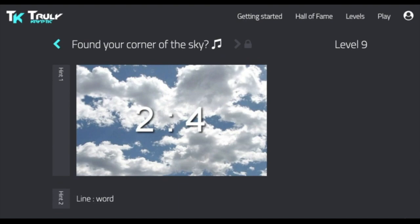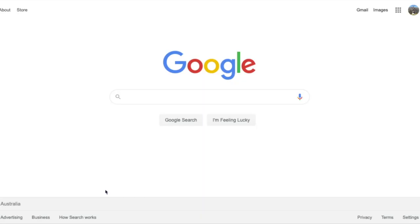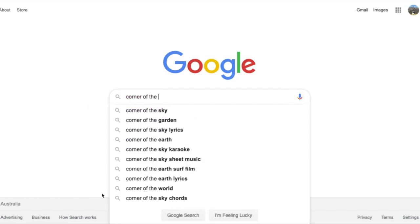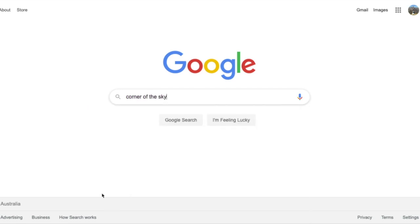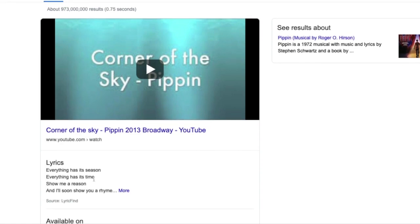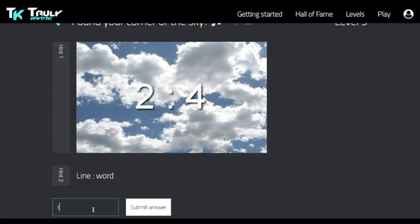I went through a few different ways of trying to solve this. I looked for some sort of link in the corners of the picture, being the corner of the sky, but found nothing. What ended up giving it away to me was the little music note at the end of the phrase. To me, this said that it was probably a song. So, back to Google, I just put the words in. And the first thing that came up was Pippin. The original puzzle has said, look for line to word 4, so that is exactly what I did. And there we have it, time.